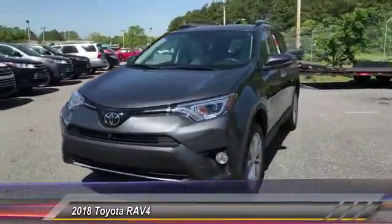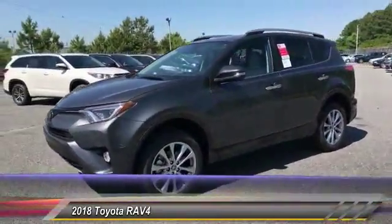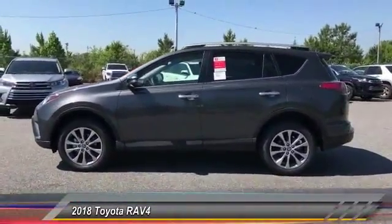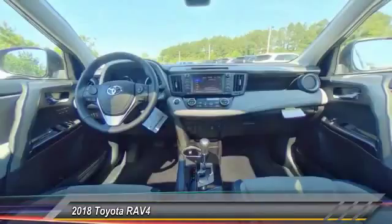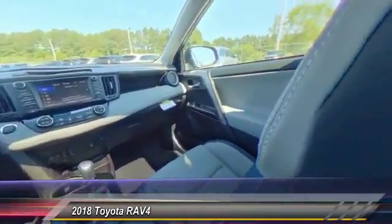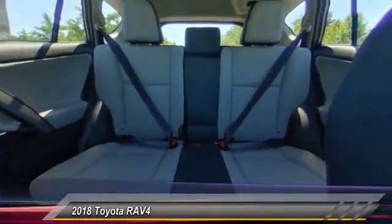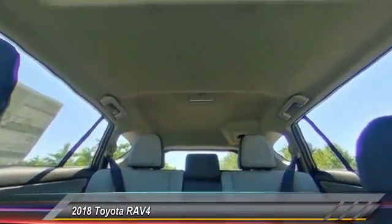This vehicle has less than 100 miles. Here are some of this vehicle's great options: lane departure warning, stability control, anti-lock braking system, navigation system, backup camera, traction control, keyless entry, power lift gate, steering wheel audio controls, Bluetooth.